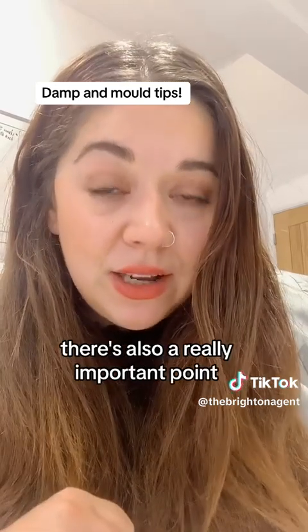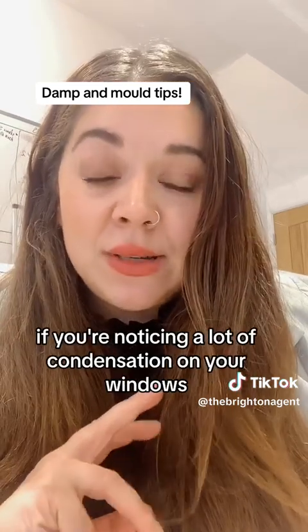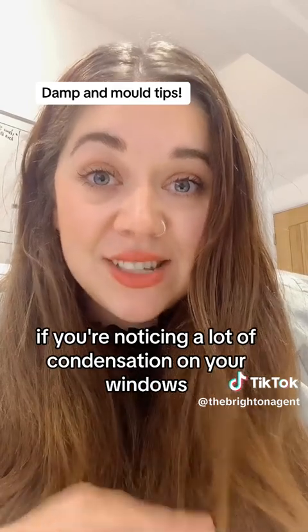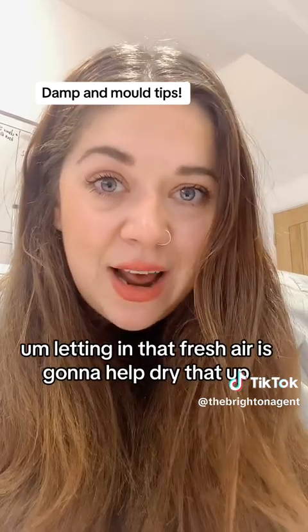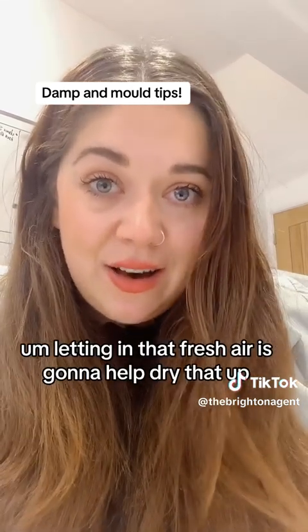That's also a really important point if you're noticing a lot of condensation on your windows. Letting in that fresh air is going to help dry that up.